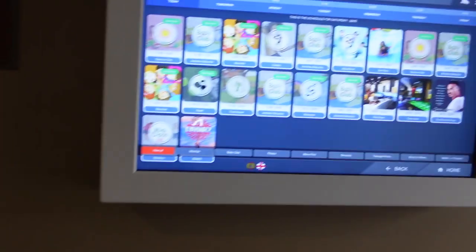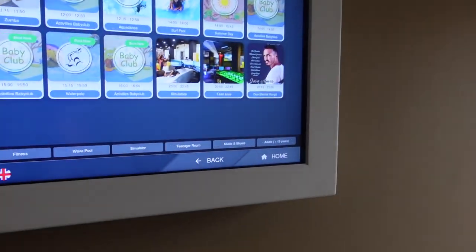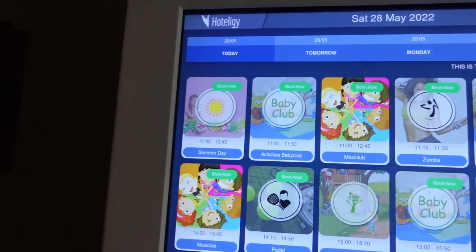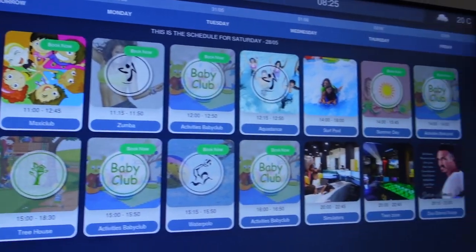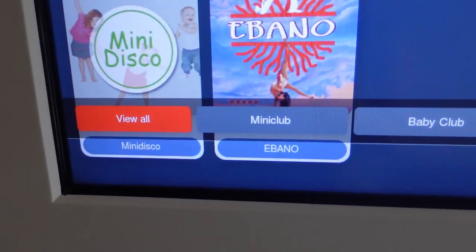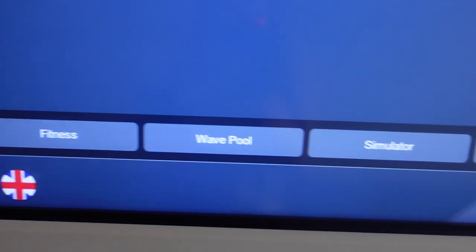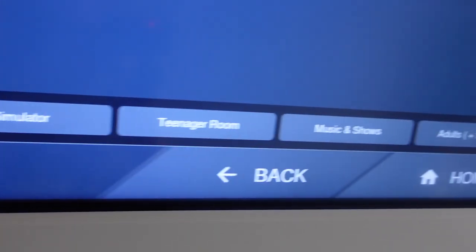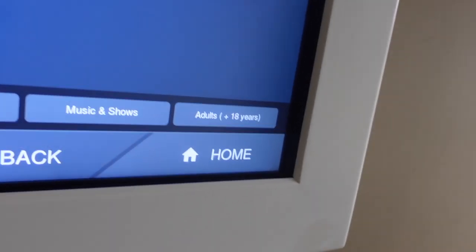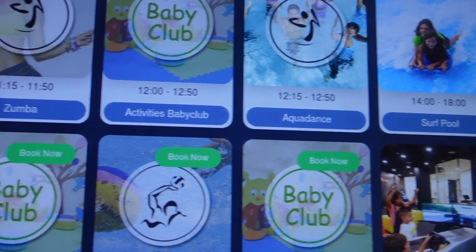Oh, and also, there's these everywhere. Well, not everywhere. But you can find these activity boards. So they tell you exactly what's on each day. You can view mini club, baby club, fitness, the wave pool, the simulator room, the teenager room, music and shows, and adults. So there's a lot of things happening every day, which is really cool.